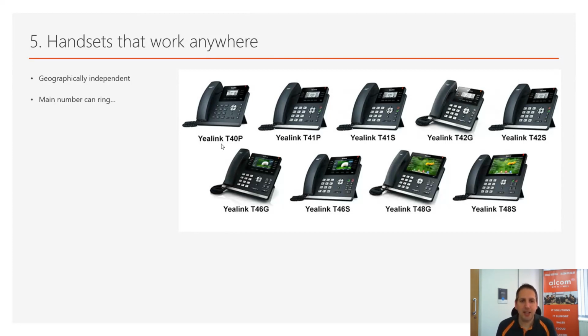Now, think about that. That means that the main office number can now ring all the branches, if you have multiple branches, and any handsets you might have at home, and any mobile devices. And from the caller's perspective, they won't know where the person they're calling is based, whether that person's working at home that day, whether that person's in another branch. They're able to get a seamless service regardless of the number they've called.